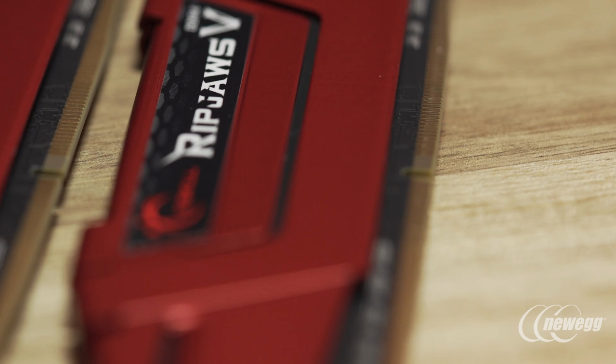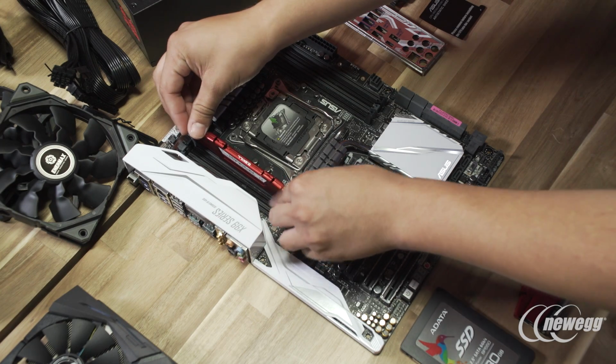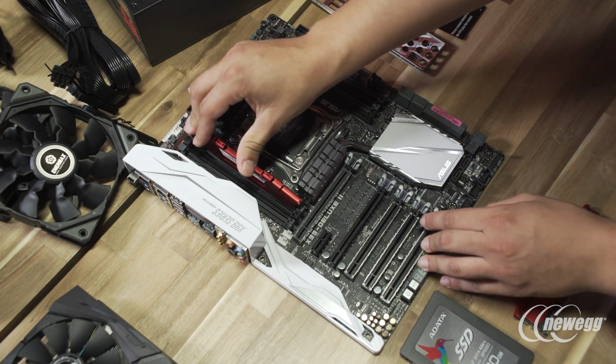For RAM, we went with two 16GB sticks of G.SKILL Ripjaws RAM for 32 total. It might look a little strange to not use all 8 slots, but double 16GB sticks are actually cheaper, and now you've got room to get it all the way up to 128 if that's your style.